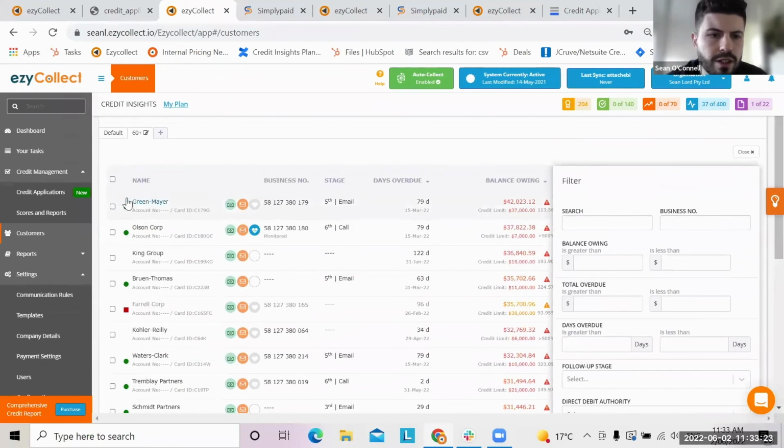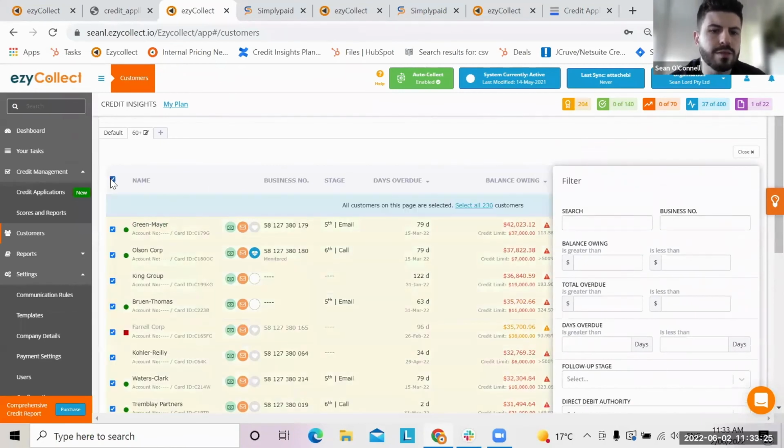And additionally, you can tick all of your customers and send them a request authority. So this captures their details, their banking details or card details, and then you schedule the payments throughout the month. So obviously the main benefit is that you don't need to remind customers to pay you through reminders. They just do it through a direct debit facility.